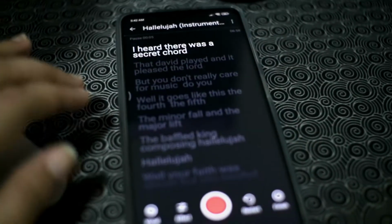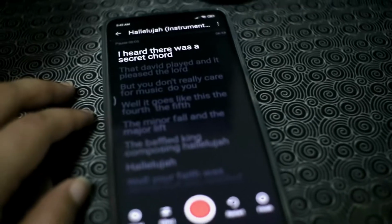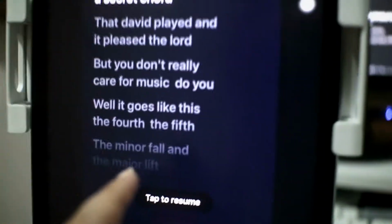Hey guys, so this is my new Poco X3 Pro. This came in brand new, and this is my iPad 7th gen.